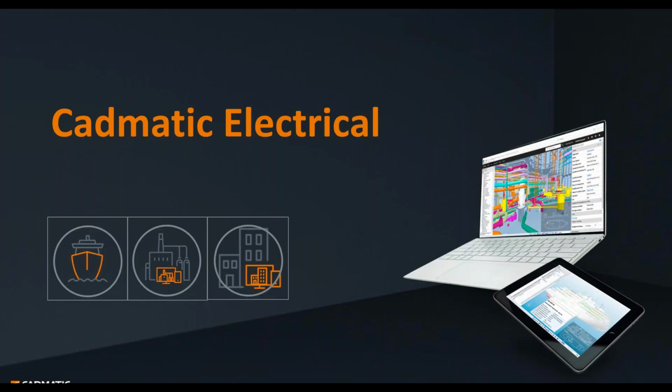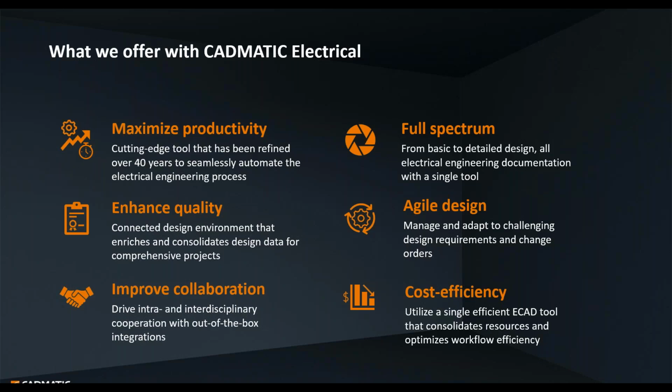But that was a short intro of CADMATIC, and now we will look more closely at electrical, which is the main topic of this webinar. What we want to offer with electrical is to maximize productivity. We have been refining it for over 40 years now, and it is based on our own CAD engine. It is not built on any other third-party CAD engine, but our own. We have very strong quality enhancing features inside the electrical, which we will look into a little bit later.